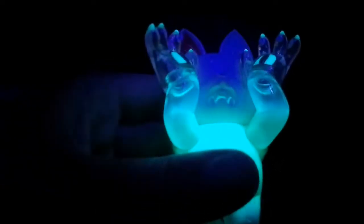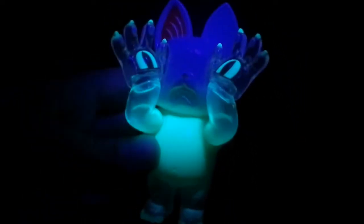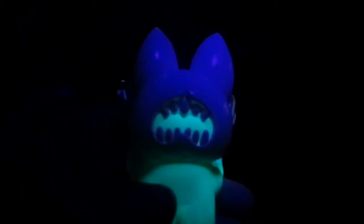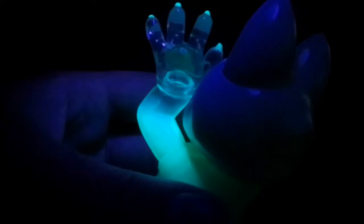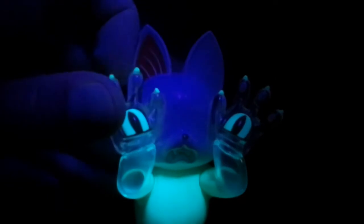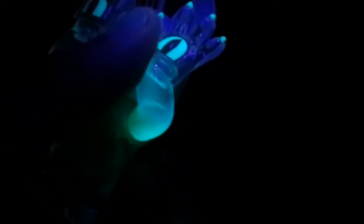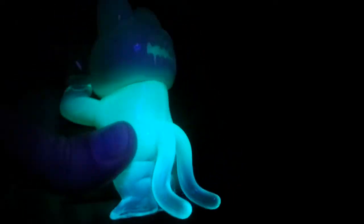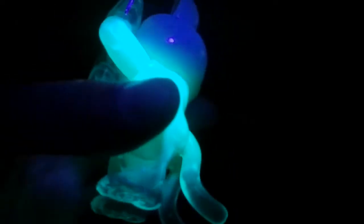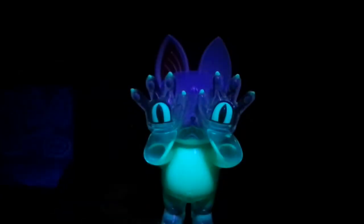Whoa. Whoa. Look at that thing. Even more than I expected. Yeah. Little claw fingertips. Its eyeballs. Jeez Louise. I like the solid black, but it doesn't glow under the black light at all. This one certainly does. Nice.